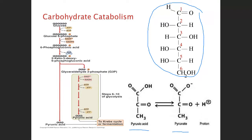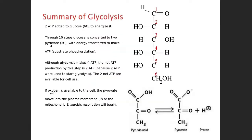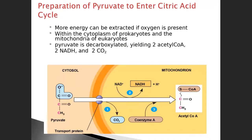Okay? All right. Now, here's a summary, right? We've already done that. Let's talk about the prep step. So the prep step prepares pyruvic acid or pyruvate to enter the citric acid cycle. Pyruvate is 3 carbons big. It's too big to fit in the molecule that's going to take it into the citric acid cycle. So the cell needs to convert it. It needs to remove a carbon. Okay, so this is what pyruvate looks like right here. You can see that there's a couple of enzymatic steps, but what it does is it basically removes one CO2. It also liberates one hydrogen from the molecule.